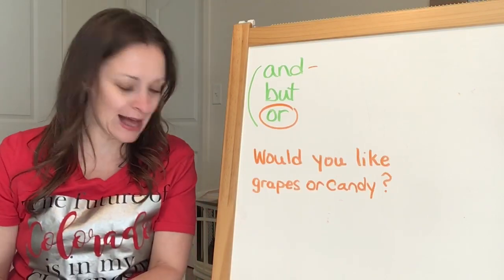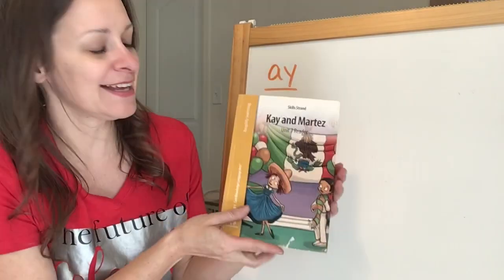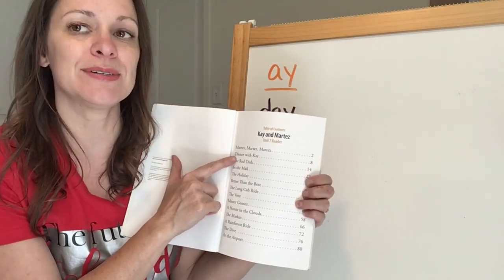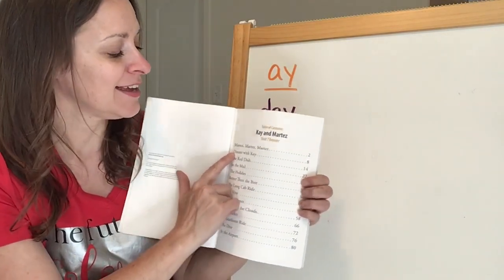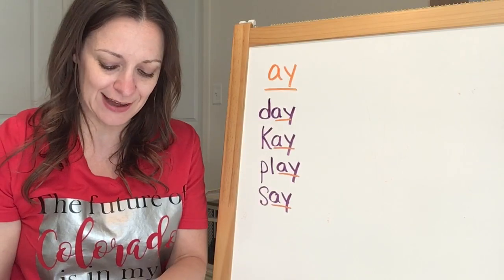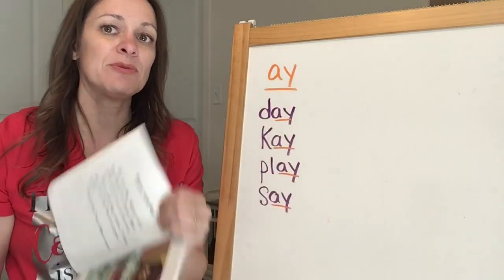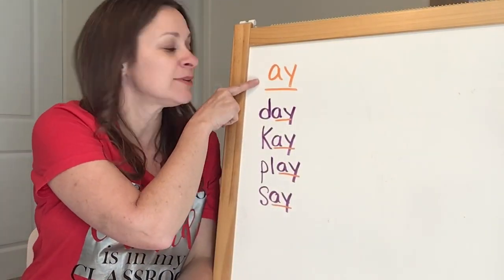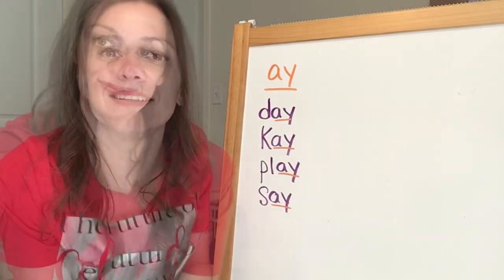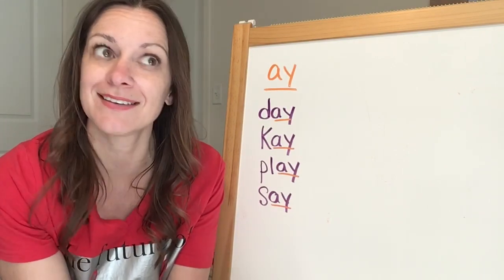Let's go ahead and get out our Kay and Martez reader and read our next story. In Kay and Martez, you'll open your book up to our table of contents and find the story that comes after the one we read yesterday, which was Martez. Looks like that story is called Dinner with Kay, and it's on page 8. Go ahead and turn there now, and you'll notice that you still have those A sounds that are bold for you. And we're really concentrating on that A sound spelled with the AY today, like in day, Kay, play, and say. Go ahead and read the story to find out how dinner at Kay's goes.